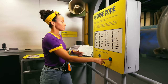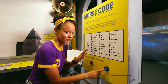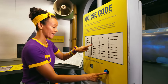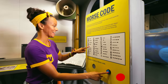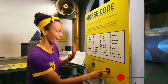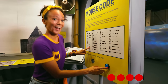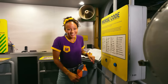So, I'll spell my name. If it's a long line like that, you hold it down. And if it's a dot like that, it's... Okay, so Meekah. M... E... E... K... A. H. Meekah! If anyone is wondering.